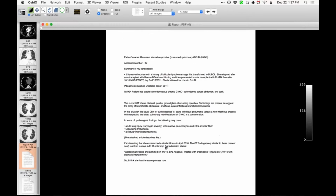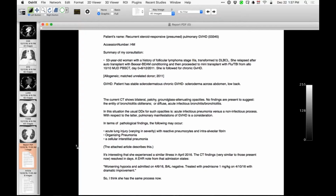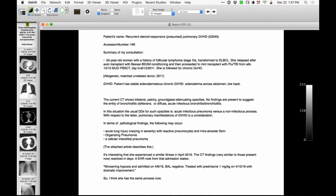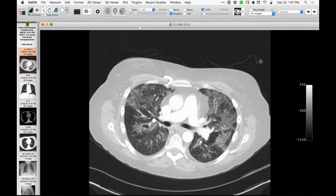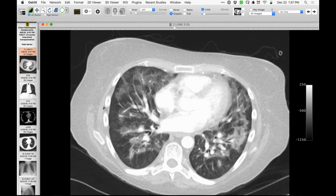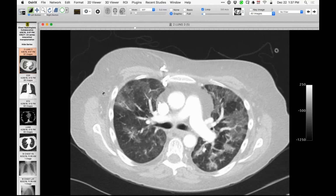So someone emailed me about this one for the more recent thing, and this was kind of my response. And she does have some what's called stable sclerodermatous chronic GVHD. Interesting, huh? Right. So the main differential diagnosis is viral infection and pneumocystis for that upper lung predominant peribronchial ground glass abnormality. Yep. So what they do around here is they make sure that the person's not infected. Yep. By bronch and lavage and testing the nose for viruses. At that point, they put them on steroids and the stuff melts away.